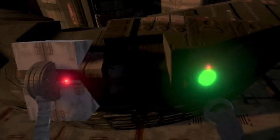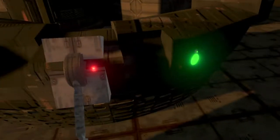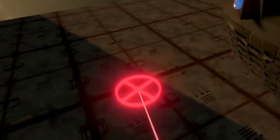A walking simulator is probably the best description. When I bought this game, I thought it would be like a music video, a music visual delight is what I was expecting, and I got none of that.